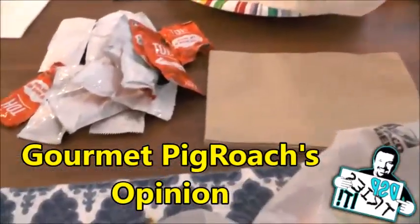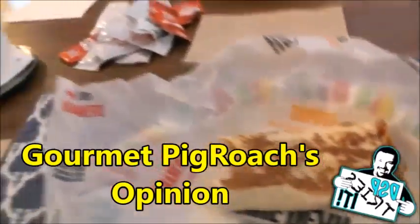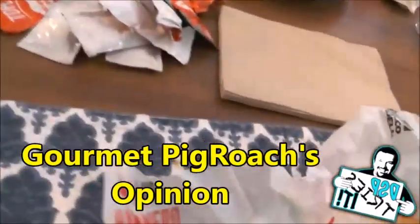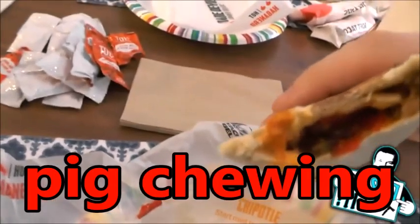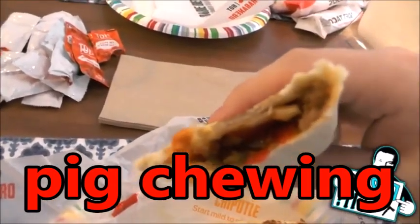Let's try it. This is a habanero, right? Yep. I can actually see more sauce in yours than in mine. Seriously, I think they might have screwed up. Okay. Well. Devour. Mmm. This is pretty good. Mmm.